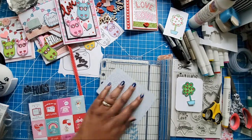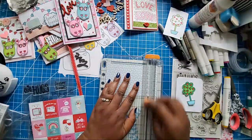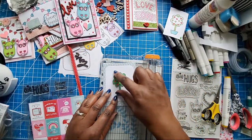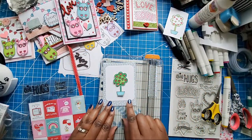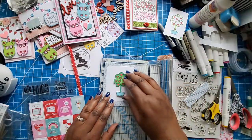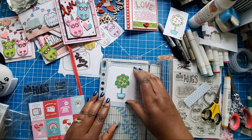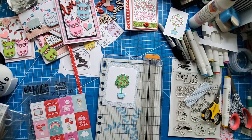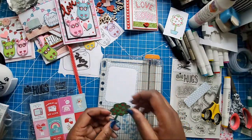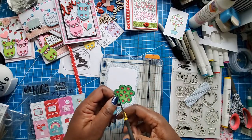Let's see. Go this way. All right. See, that little bit of blue just works perfectly. Okay, I want to do something else though. Okay, y'all, just breathe. I'm going to cut this off.